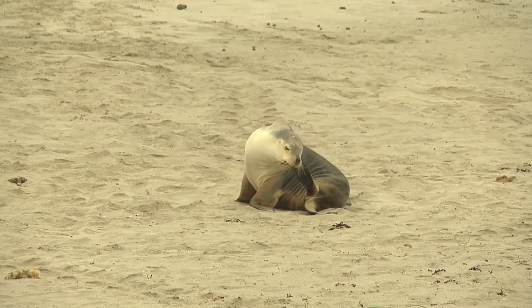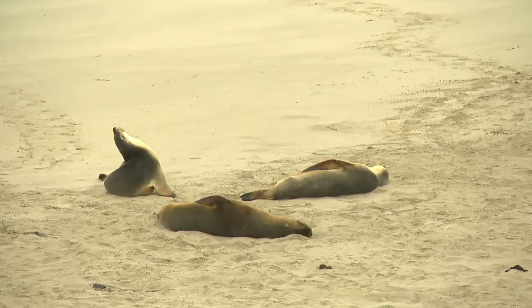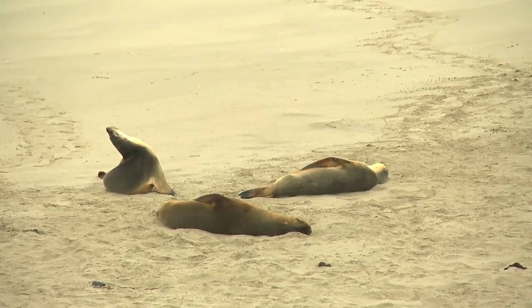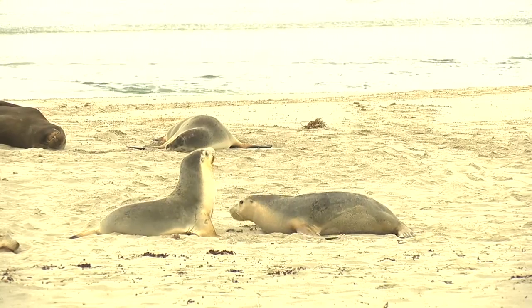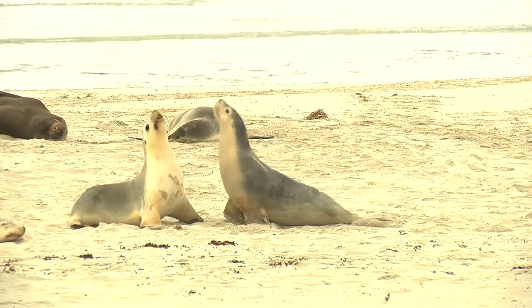So behind us you can see Australian sea lions, which are one of the rarest species of seal found anywhere in the world. They're unfortunately now an endangered species, and they're only found in South Australia and Western Australia, which makes them Australia's only species of seal that's only found here in Australia, which is called endemic. So they're a pretty special kind of seal, absolutely beautiful.